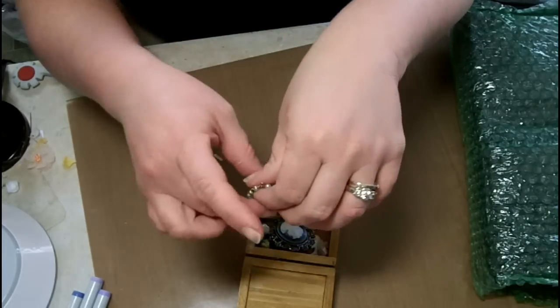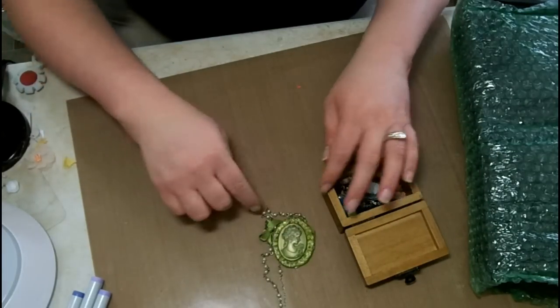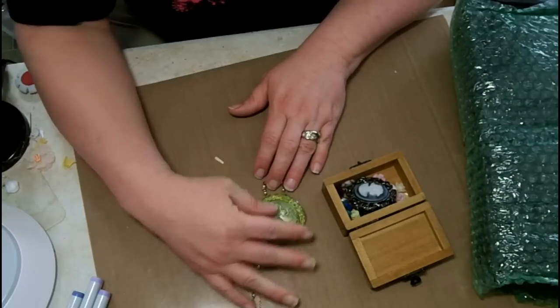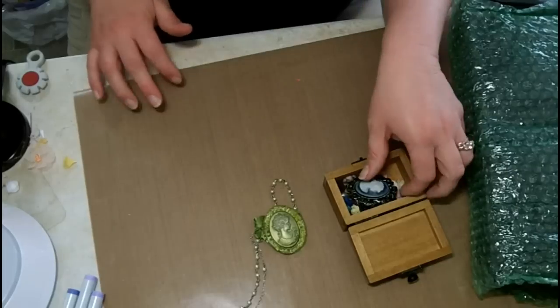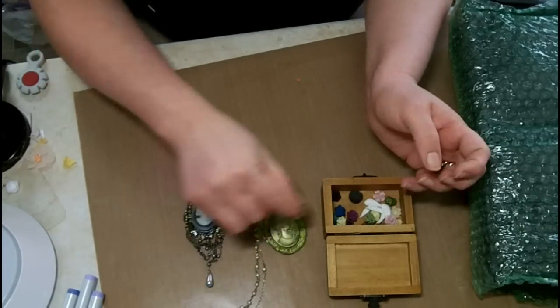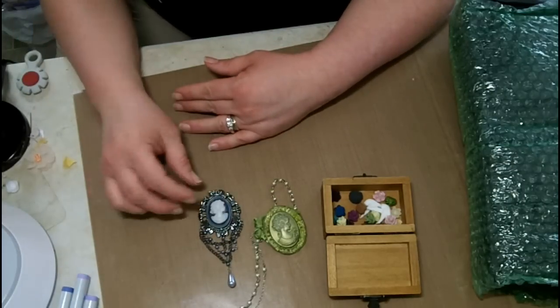Okay, that's how it sits. Look at how pretty that is. I love that. Oh, I love that, Jade. And look at this one. Oh, cute, adorable. Oh, I love these.